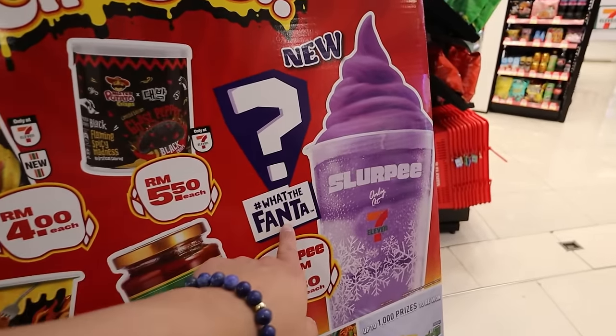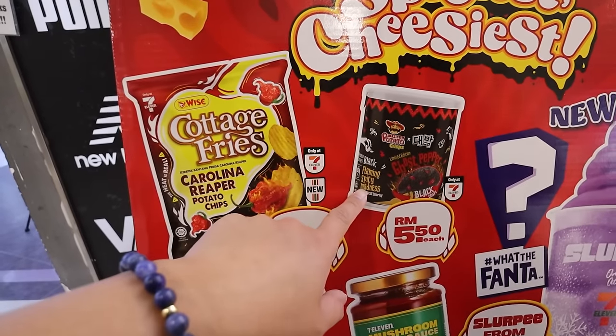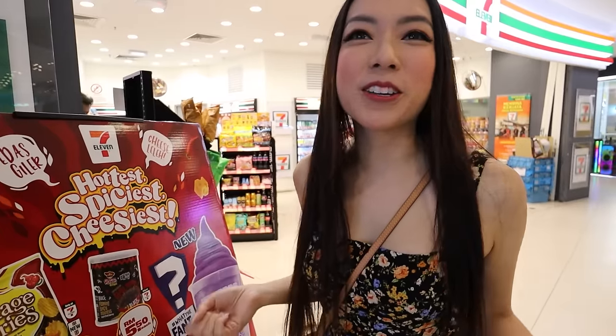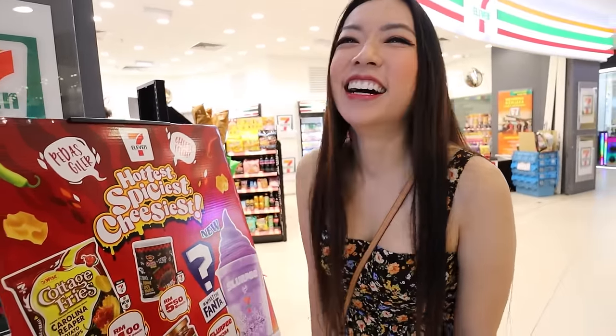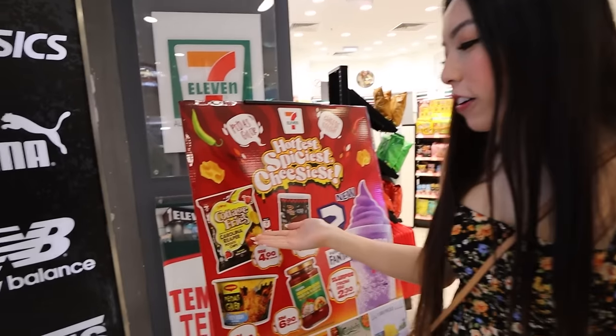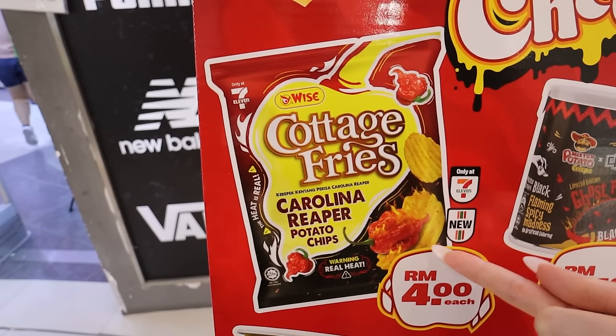Oh my goodness. Wow. They have the What the Fanta here. We saw that in Singapore. They also sell ghost pepper chips. Come on, Malaysia. What are you doing? This is what we train for. But I'm scared. No, we built our spice tolerance for this day. I'm ready for that ghost pepper crisp. Why do they have a Carolina Reaper chip? Oh, they do. Carolina Reaper chips.